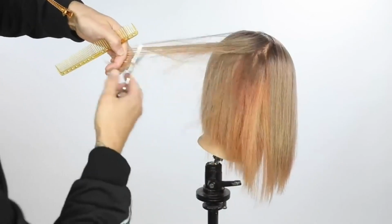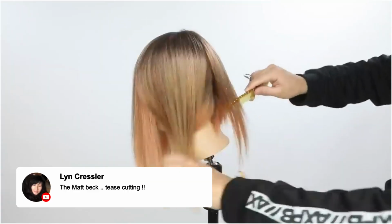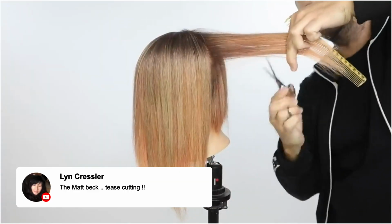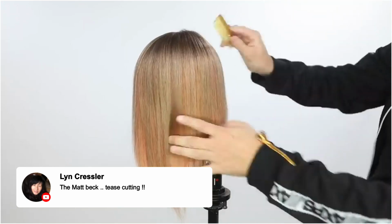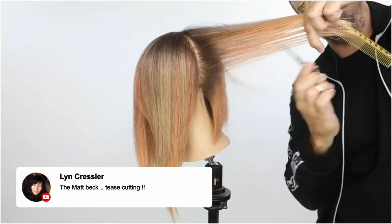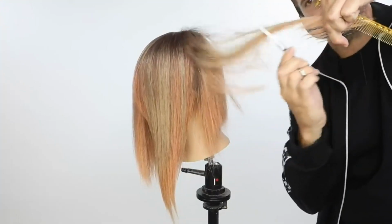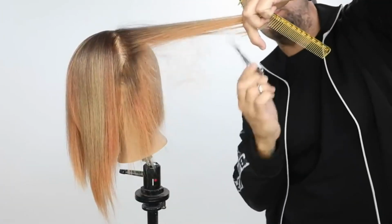It's that asymmetrical A-line shape in the very front, but look how long it is. So this is a great haircut for that client that is kind of afraid of change, but they're looking for something new. They could still hit a curling iron on it. They could still pull it back into a ponytail if they wanted to. It'd be a small one, but they could. So go through tease cutting technique, over directing everything back, and really making it pop.